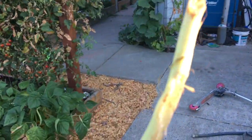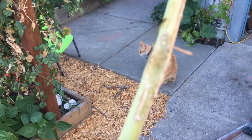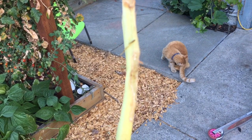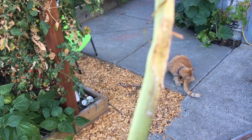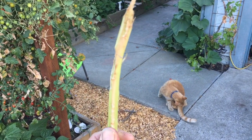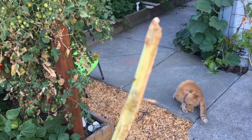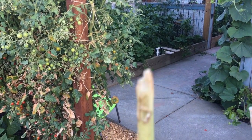Give you a good shot of it if I can. Teeth marks all over the stalk towards the bottom. So something is gnawing through my potatoes.